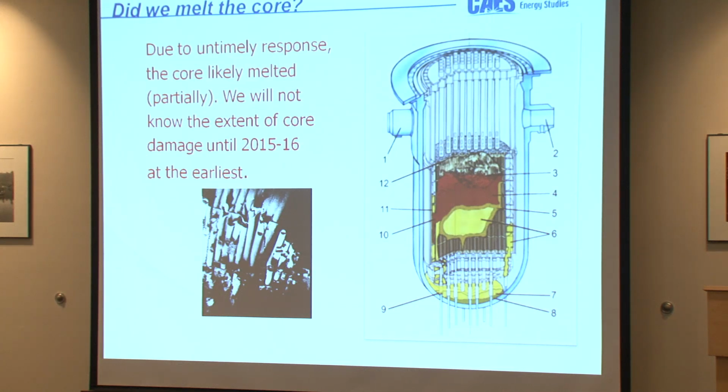I remember I was a graduate student when the accident happened in '79. We had a special seminar, and we were showing the first images of inside the core. I think it was 85 or 86, so 6 to 7 years afterwards. Maybe we can do a little bit better this time, but I think at the earliest 2015 or 2016 before we actually get a camera into the core to look at the full extent of damage. It looks like some deep seawater. It's just spaghetti inside, really a mess. So I think it's going to probably look very similar. But stay tuned until 2015-16.